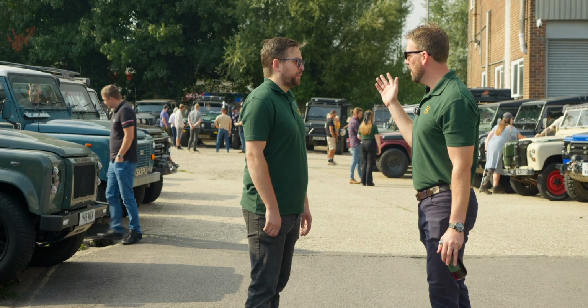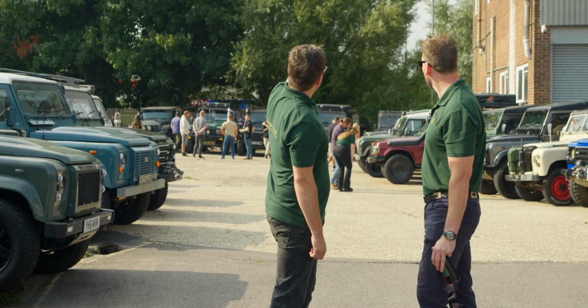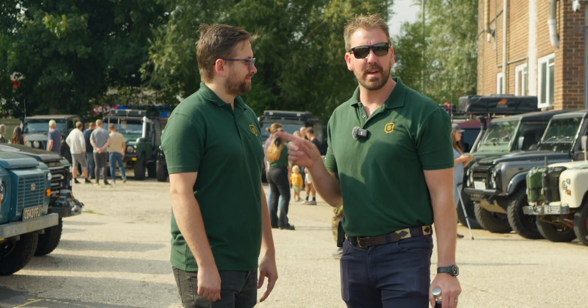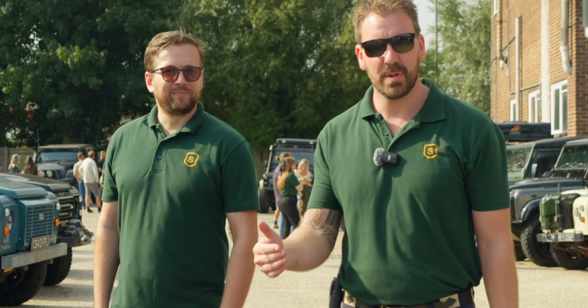Yeah, come on. Absolutely rammed here today. Which one is your favourite so far? That grey one in the corner, I think. The grey. Yeah. He would say that one. The grey one in the corner. This man's pride and joy. So we'll go through some of the vehicles that we have and keep tuned for more.